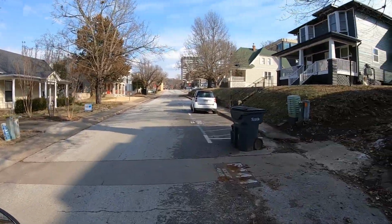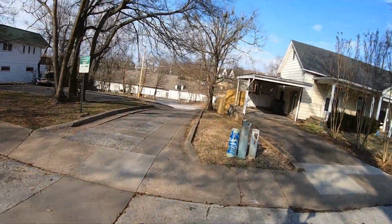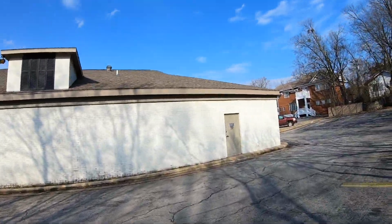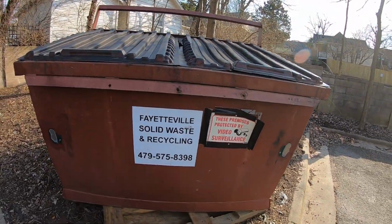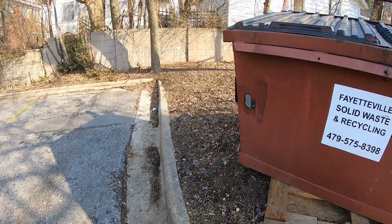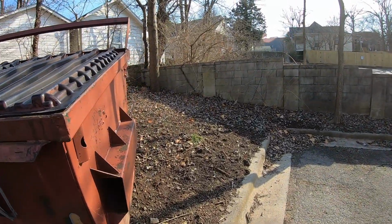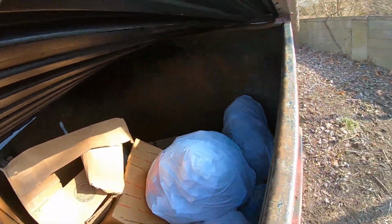Next dumpster is really interesting. Let's see if these have been picked up or not. No. See how it's got a video surveillance sign on here? I think it gets a lot of illegal dumping because it's sitting out in this parking lot. I've found all kinds of odd stuff in here. This is one of the better places as far as the amount of stuff I've got out of here. It's just all a bunch of junk right now.